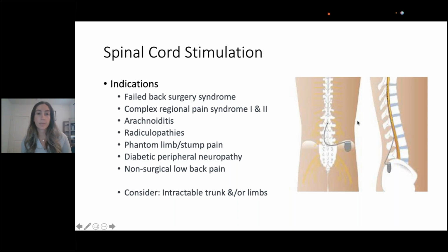So definitely keep in mind that we do now have that indication, and maybe those patients that ablations aren't working for anymore, or the ones that have been getting ablations and epidurals and all the other minimally invasive procedures that just aren't working quite like they used to. Those are a really good patient population that you want to consider when you're working up for your spinal cord stimulator. So definitely, intractable trunk and limb pain are great candidates for spinal cord stimulation.